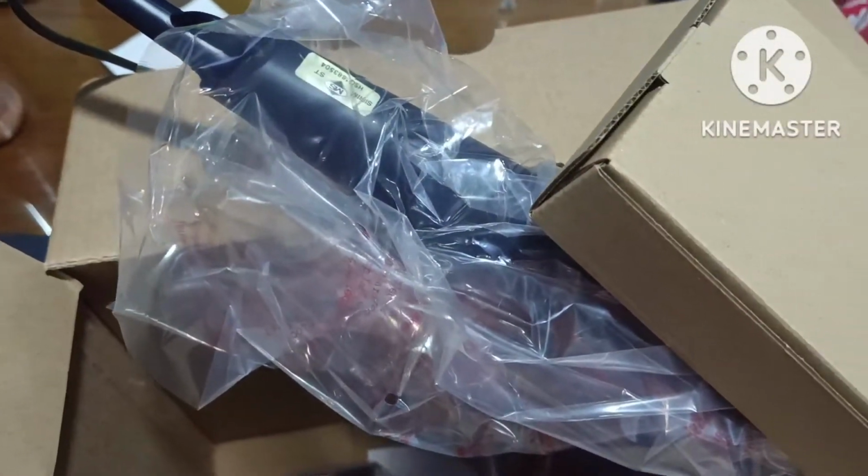Okay, pause. So this unboxing includes a demo of what I'm getting. Overall, I've tried this. This is my 4th hairdryer, and finally, I think sometimes you just spend a little bit extra and you get better quality, rather than just buying online whatever is on sale.